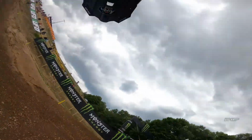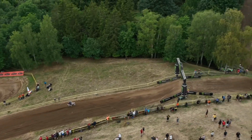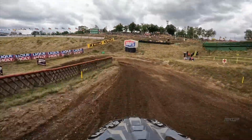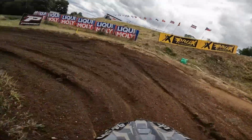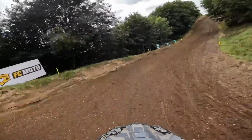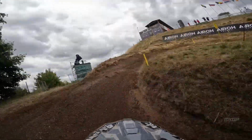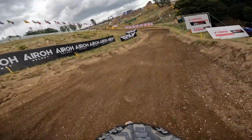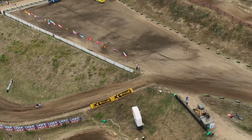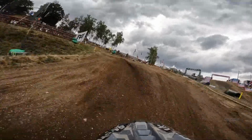You've got the bank to the outside or a tighter off-cambered line to the inside. Then it's about 90 meters climbing up and up and up over Monster Energy Mountain, falling away on the other side before tightening up in this left-hand turn. The FC Moto jump has been built up on the right-hand side, or you can go outside and cut out that airtime. Either way, we head uphill into this right-hander, and then downhill through the sweeping left before jumping back up onto the start straight towards turn one to start another lap here in Loket.